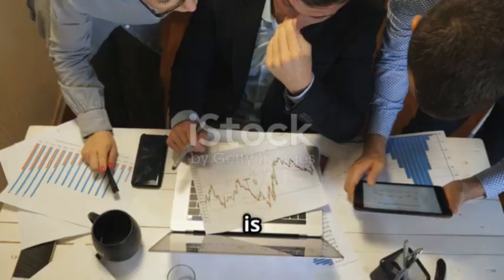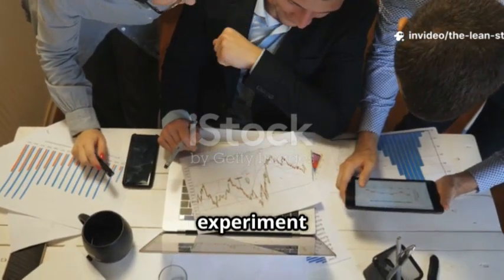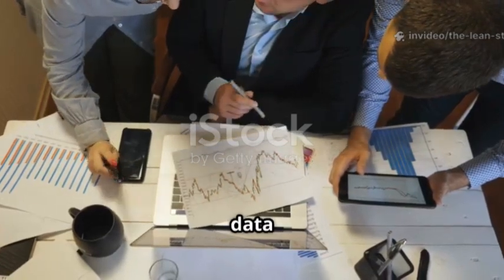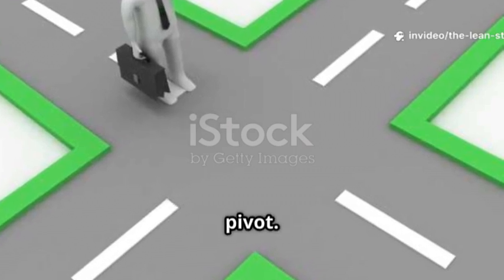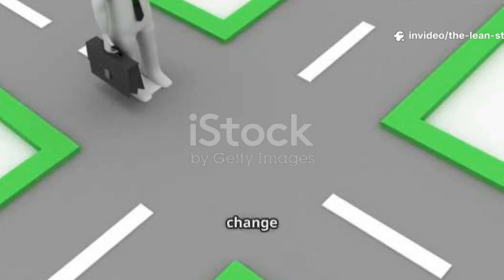The final step is learn. This is the most critical part of the loop. After building an experiment and measuring the outcome, you must confront the results. The data will tell you a story. This is the moment of truth where you decide whether to persevere on your current path or to pivot. A pivot is a structured course correction, a change in strategy without a change in vision.